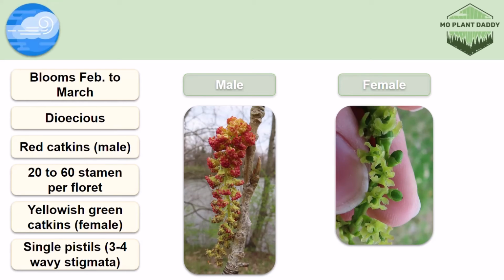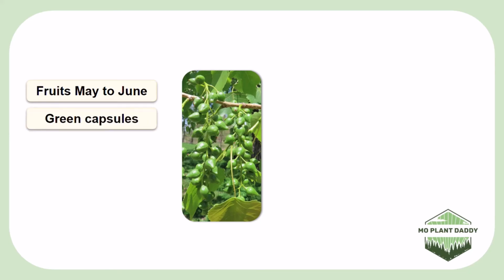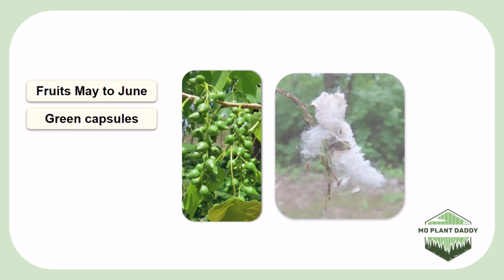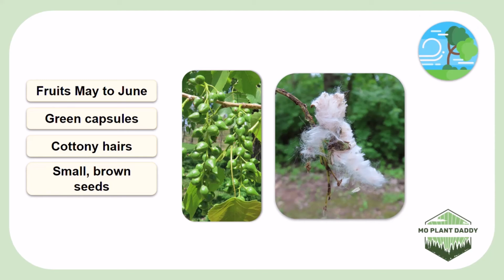These florets are wind-pollinated. After pollination takes place in about May to June, large green capsules form in place of the female florets. Eventually, the fruits will split open and release copious amounts of cottony hairs, hence the name cottonwood. These cottony hairs carry the small brown seeds to their destination via the wind. Each capsule contains 30 to 50 eastern cottonwood seeds.